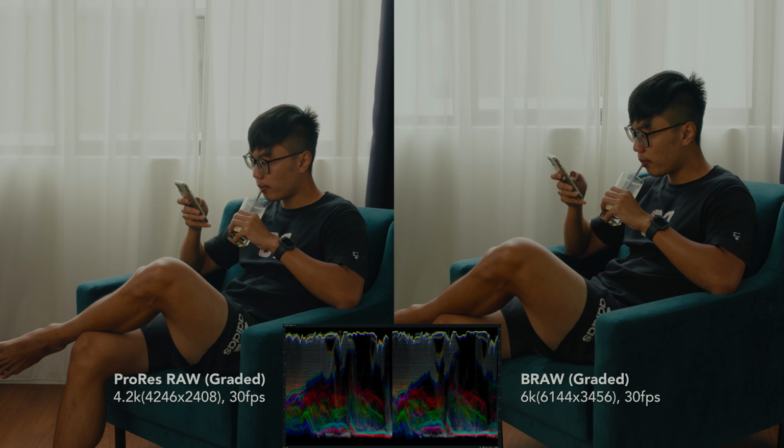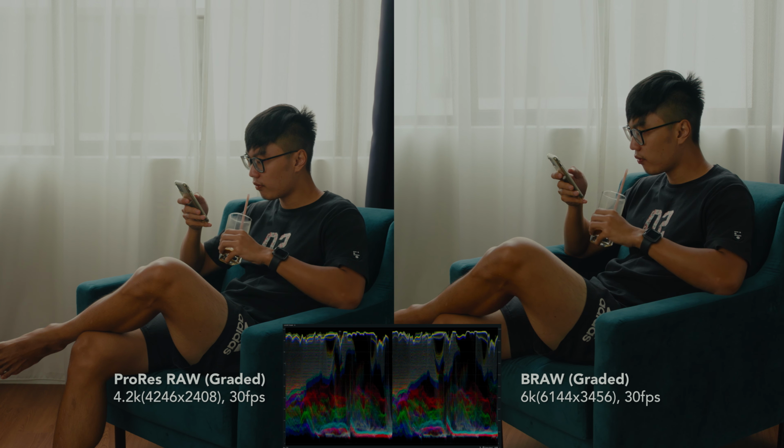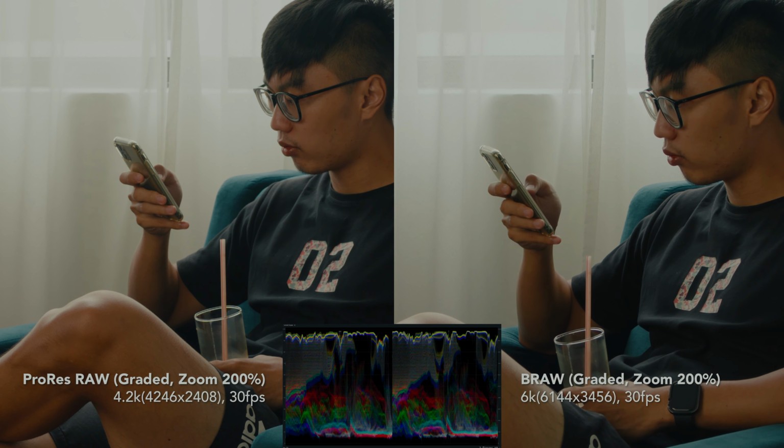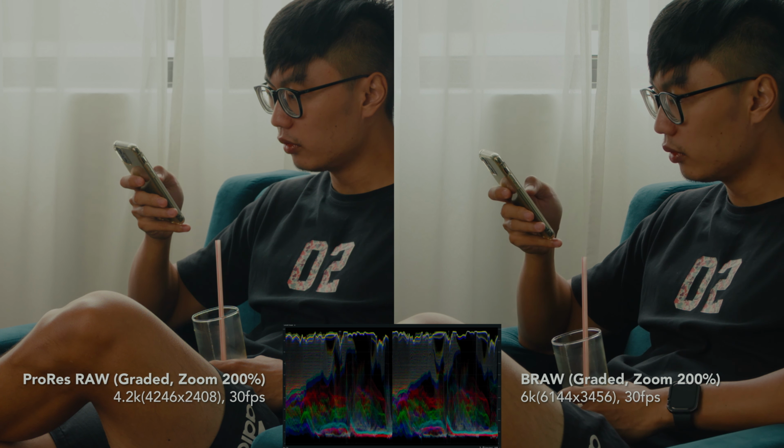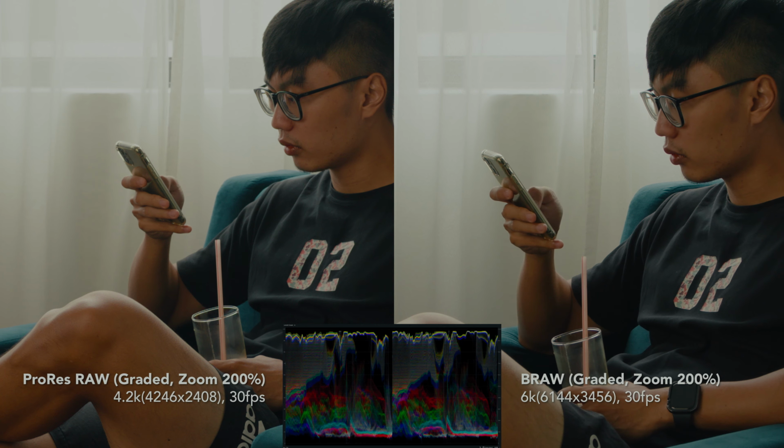However, it comes with a big downside, which is file size. 12-bit ProRes RAW is around 70% bigger compared to BRAW files. But why? So we did a simple test, and surprisingly, the ProRes RAW has more detail and noise, which can be a good thing because it means that even though it's 4K, the sharpness and detail is similar or even better than the BRAW.